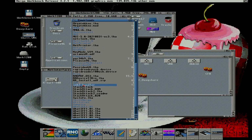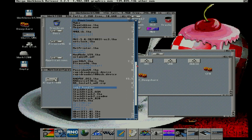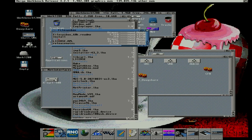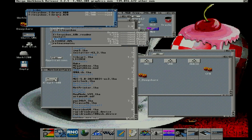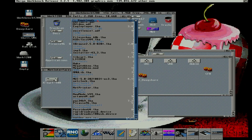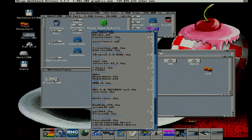Basically, you download this file here, SMB2 handler, you copy that over to your L: folder, okay? Then you download this file called FileBox68K, file sysbox, and you look under libs here. There it is. Rename that file 6box.library. Guess what? You copy it to your libraries folder. That's it. You've now installed all of the components you need for connecting a network share.